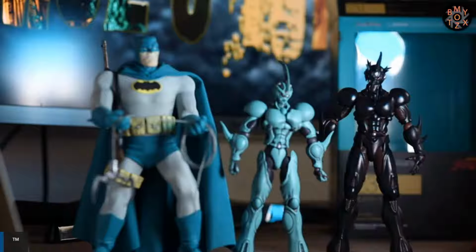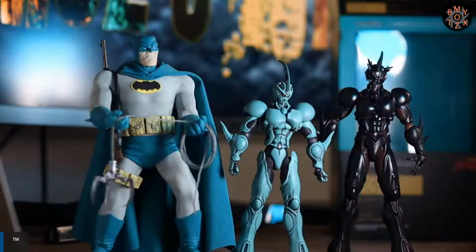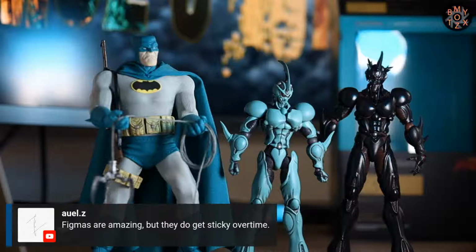There we go, guys. Let me fix my zoom. All right. So there's your height differences. They're all on the same plane with the camera, I think, thereabouts. So this is a 1/12 figure here, the Batman, and these are non-scale. So they are a lot smaller than your typical 1/12 figure. You can still get away with using them with the 1/12, but you've got to be very conscientious of your depth of field with these figures, to really play with it.